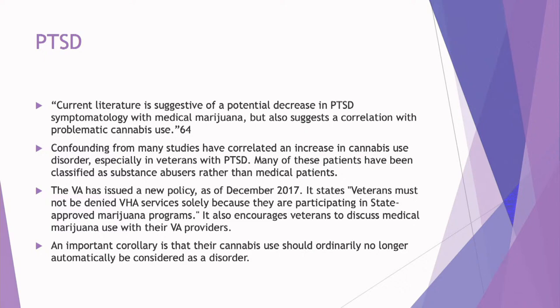Medically, we call cannabis cannabis. But in paradigms that still consider it a drug of abuse, they'll call it marijuana. Okay, so an important corollary to that decision is cannabis use should never ordinarily be considered a disorder. First, it's a medicine. If you're using your medicine improperly, that's not a disorder. That's a lack of education and communication and patient compliance. And those are all things that must be monitored.